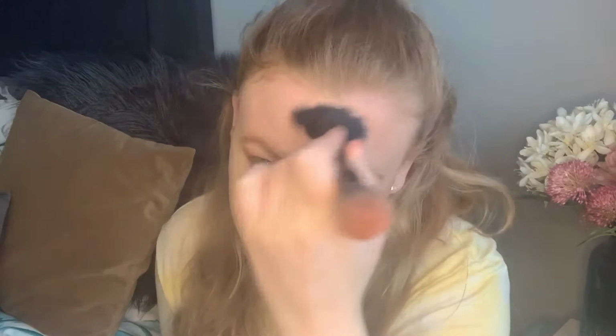This creates such a good contour. I even do it on my forehead. So the cheeks are really good from that contour. I'm now going to put a bit of glow. So for the contour, just to recap, I used the Kiko Flawless Fusion Bronzer. Then I used the Cream Revolution Matte Base Concealer as a bit of a cream contour.